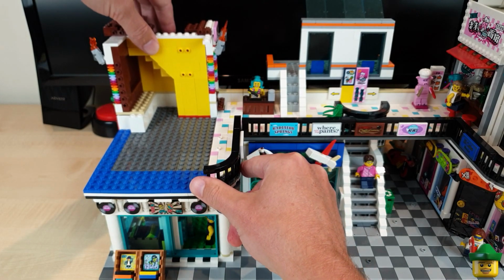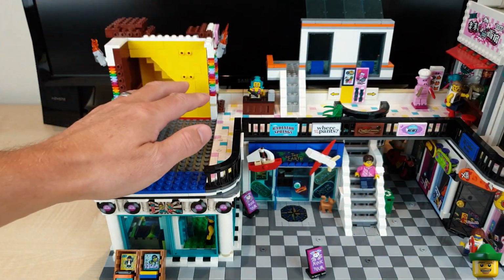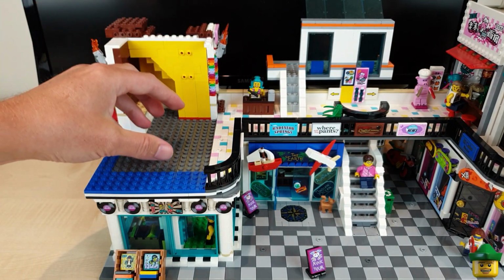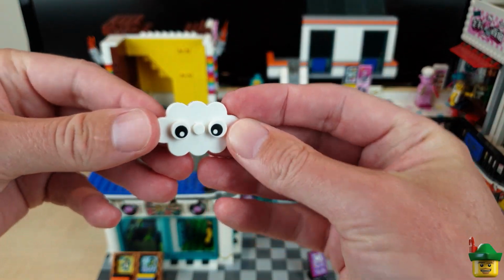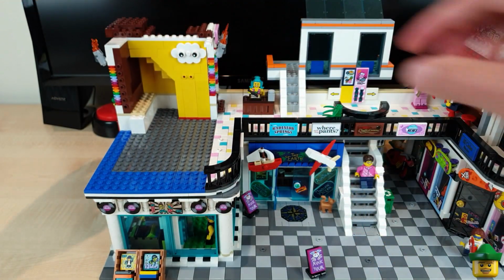So I think that will actually be probably in 2 more episodes' time, because I think next time we have to do what is in this area here. And this, well, I'm not going to tell you what it is, but I'm going to give you a couple of clues. One is a cloud with some eyes on it. Not a massive clue, I'll grant you.